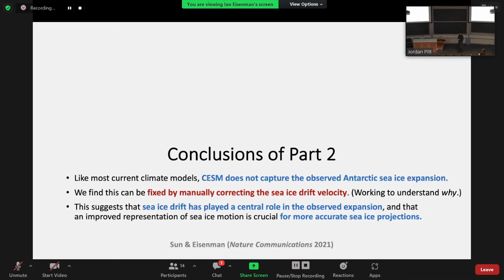You think it's the most, what's the most used climate model? CESM, you think? Yeah. I hope we're not having like American myopia.